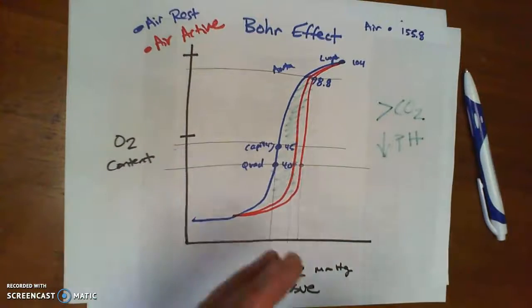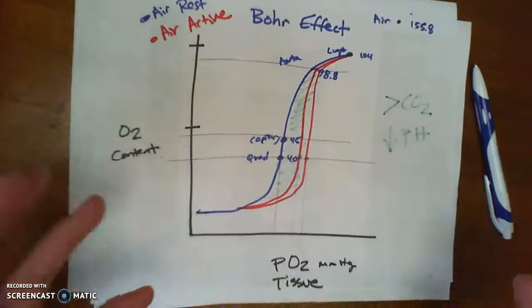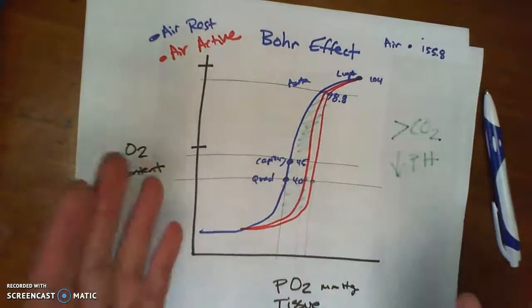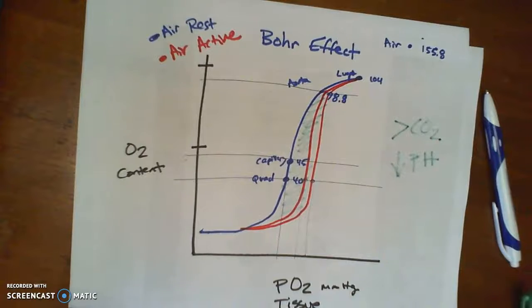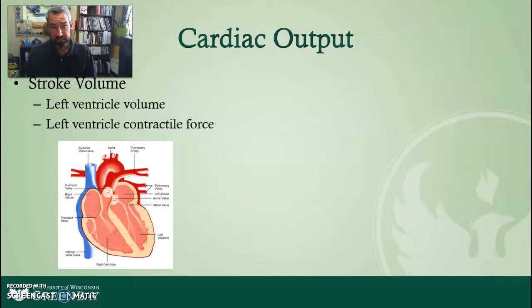So hopefully that helps show exactly what's going on inside your muscles and inside your body with this oxygen demand and how it's delivered. So as your body becomes more efficient at delivering oxygen, removing carbon dioxide, and managing that lactic acid or the acidity in the blood, our body can increase its stroke volume. So basically a stroke volume is how much blood your left ventricle can pump out per squeeze.